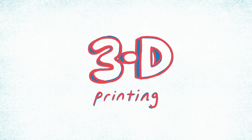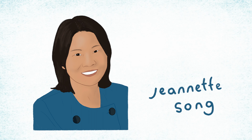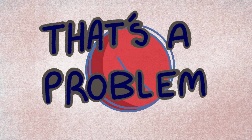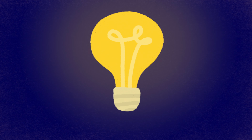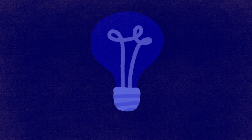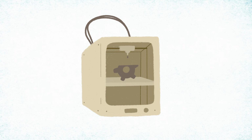But Jeannette Song, an operations professor at Duke University's Fuqua School of Business, found it's not quite that simple. 3D printing takes time, which means not having parts on hand exactly when they're needed. That's a problem. Utility companies, for example, use a lot of parts and need them fast when power goes out. They have huge warehouses in every market to guarantee a responsive parts supply, and it's not feasible for them to wait for a part to be printed.